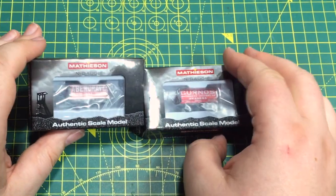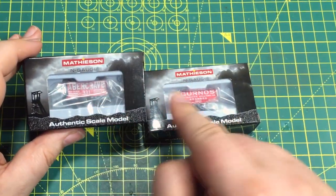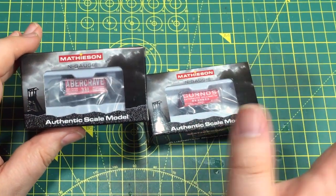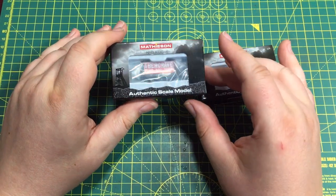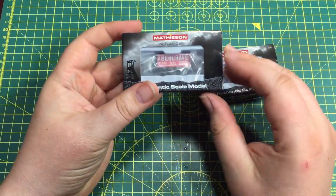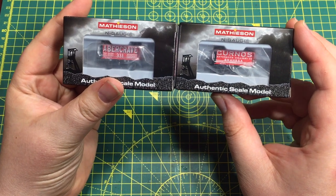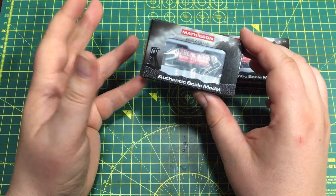Now, when I first spotted these, I saw the pictures and saw the liveries, and a part of me just thought, oh, 00 gauge wagons must have some of that. But actually, the pictures were of an N-gauge wagon, well, a whole host of them. And these two in particular, the liveries are quite meaningful for me, Abercrave and Gurnos down in the Swansea Valley.